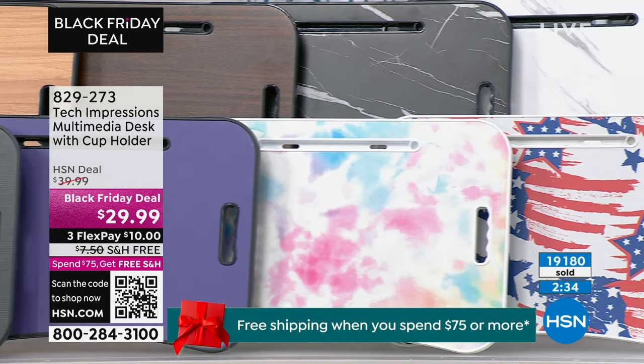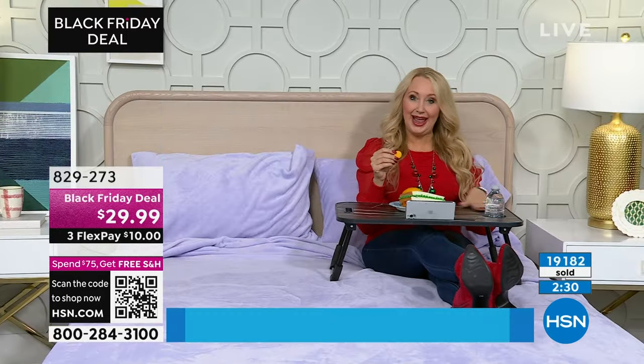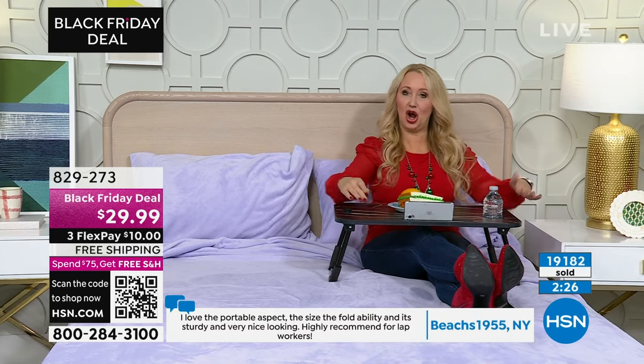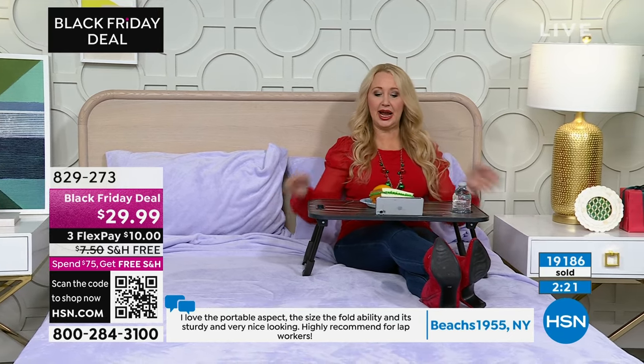Some of our friends were talking about how they got splinters from a different brand that they bought elsewhere. Not this one. It's laminated, nice surface, little lip to it. I actually spilled water the other day. I'm a klutz and it caught the water. I'm eating, having my little snack in bed. It's that perfect height. So it's about 8.5 inches. Let me fold it flat.